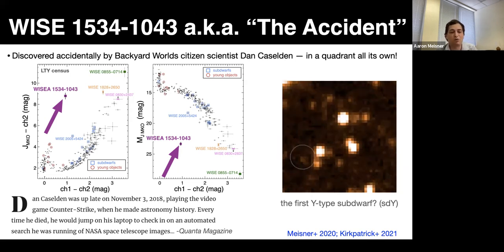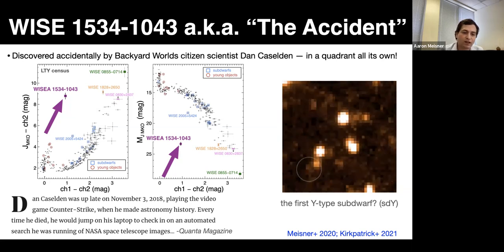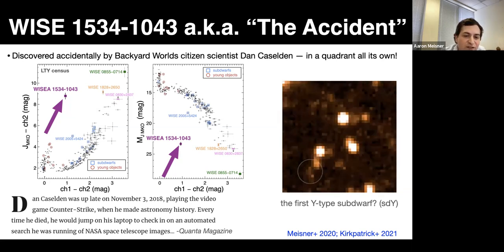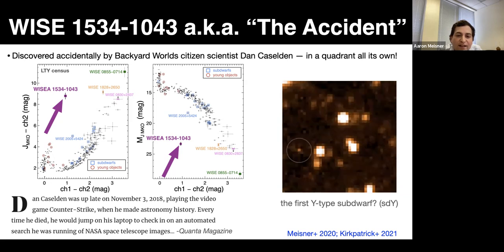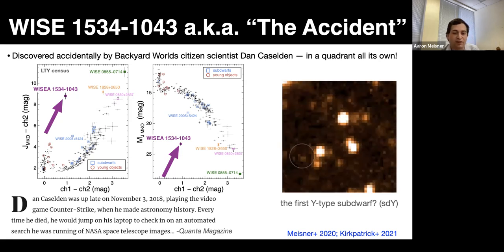And it lives in a quadrant all its own as compared to the rest of the entire 20 parsec LTY brown dwarf census. On the left, you're seeing a color diagram, and it's something like a 7 mag outlier there at fixed Spitzer color. And then again, it's something like an 8 mag outlier in the color versus absolute mag plot, again at fixed Spitzer color, in terms of J absolute mag.